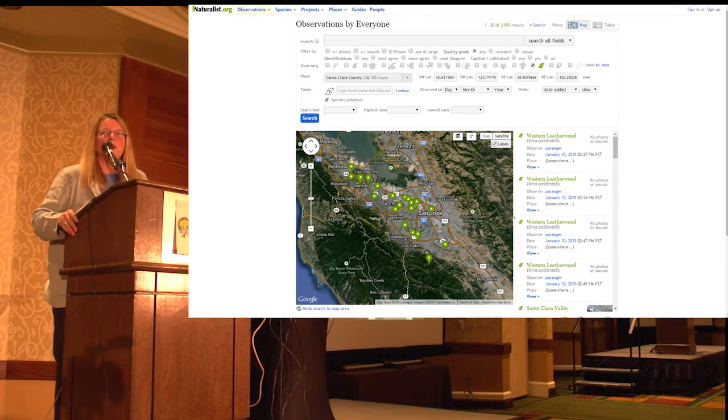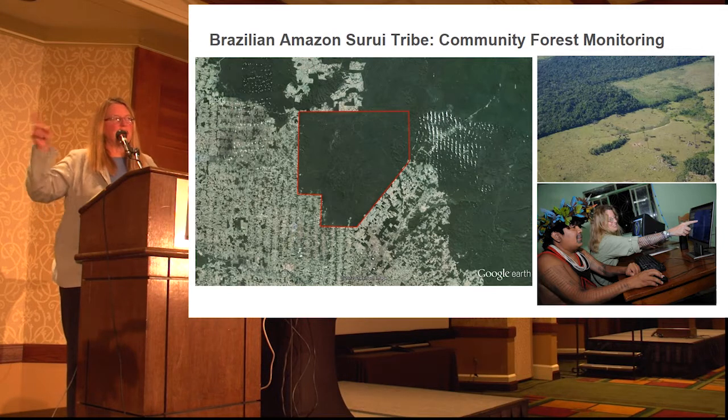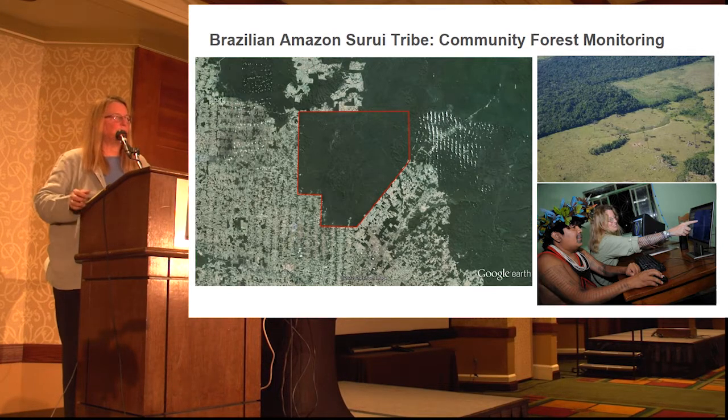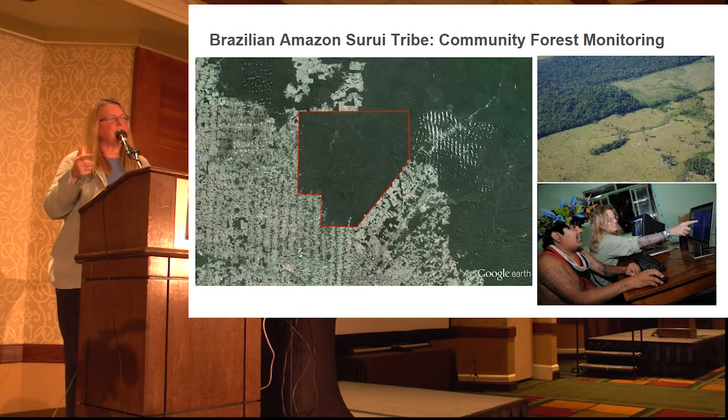Another ground to the crowd story is Chief Amir Surui, who came to visit Google in 2007. That is his territory in the Brazilian Amazon, which was being illegally logged, and he was the first member of his tribe to go to university. And in the satellite imagery in Google Earth, he stumbled on Google Earth in an internet cafe, and of course he flew to his home, and what he could see, which he hadn't known, were places of illegal invasion of his land. And he said, this is a really powerful tool for us to use and for us to raise awareness with the outside world about what's happening to our territory.